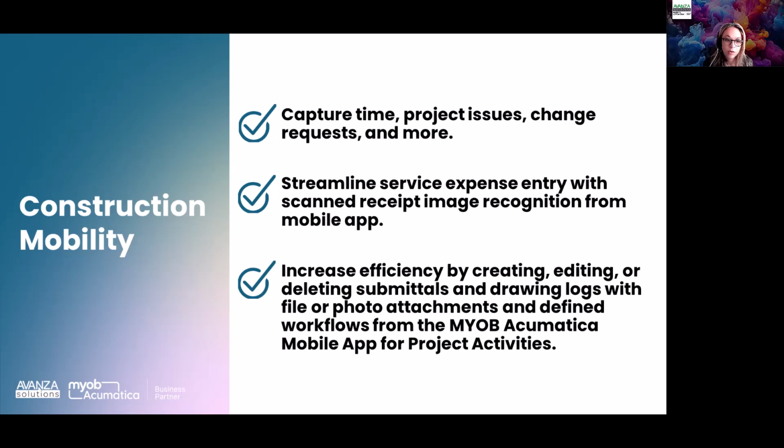Now, when we talk about construction mobility, what does that really mean? It is all about the ability to capture time, identify issues, initiate change requests, and obtain signatures on documents, all while on the go. Think about handling expenses instead of worrying about lost receipts or crumpled papers sitting on someone's dashboard. You can simply scan the receipt and have it sent directly to the office in real time. This mobility significantly boosts efficiency and streamlines processes.